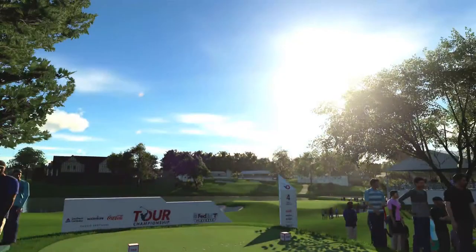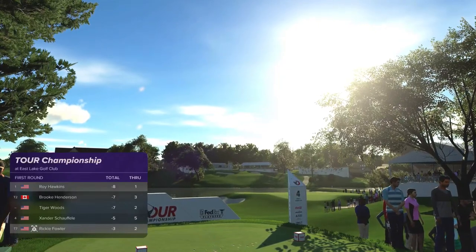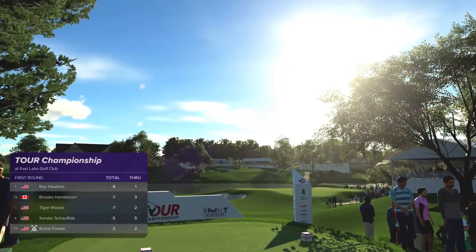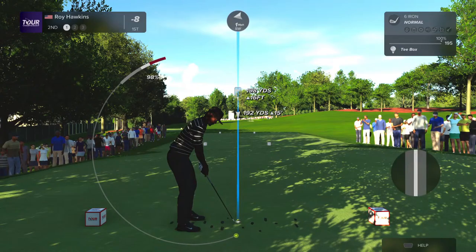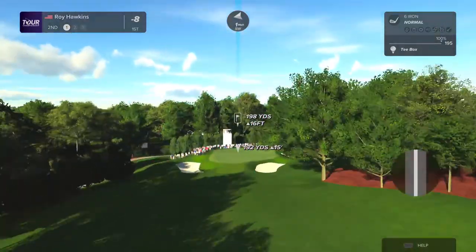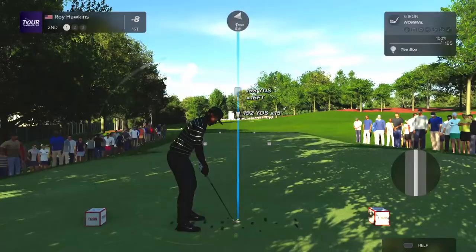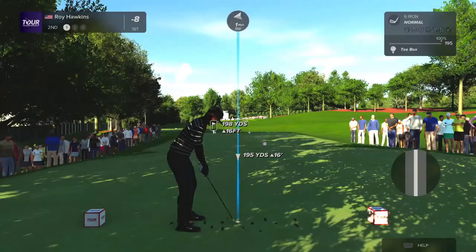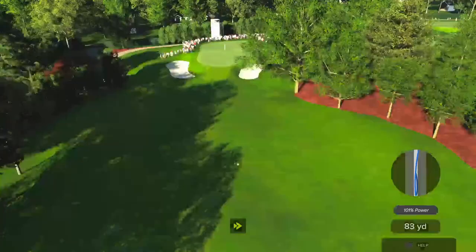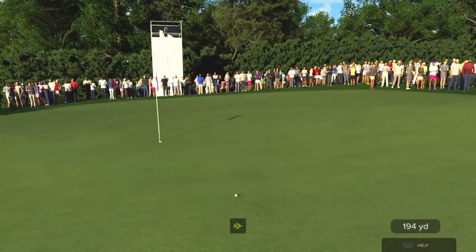Sitting at minus eight for the tournament. This hole is a par three. Come on, get a good bounce to the left. Good shot.